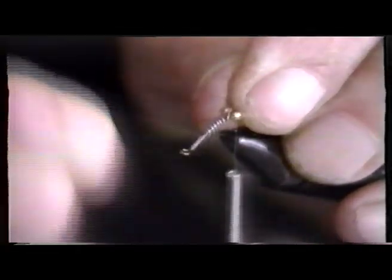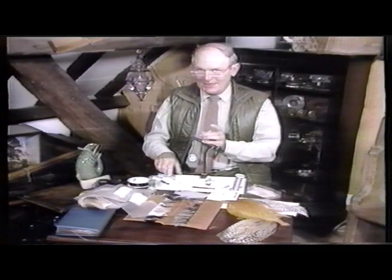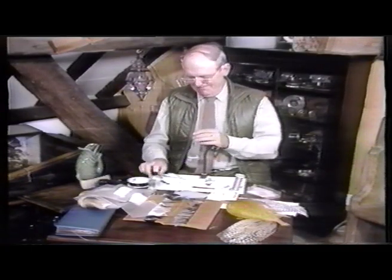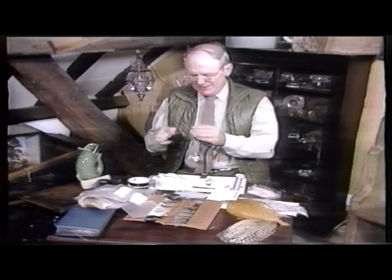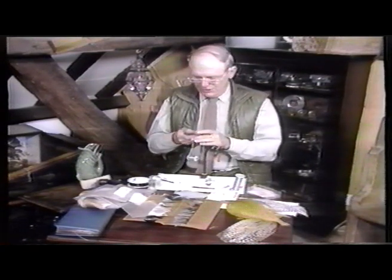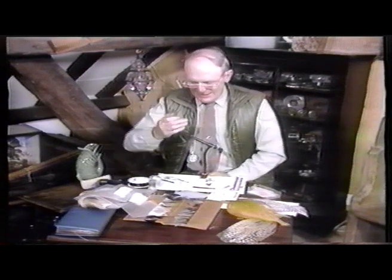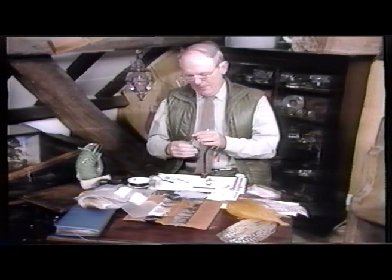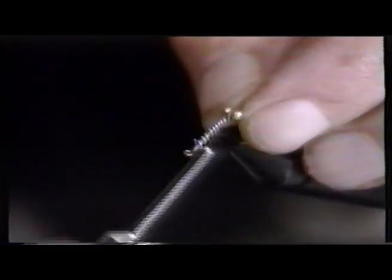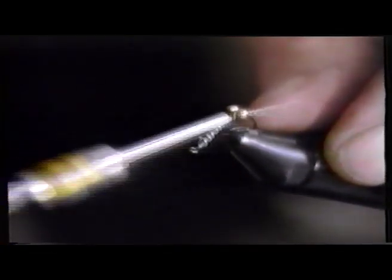Now the people will tell you that this immediately means your fly is going to swim upside down. Yes, it will. And that is an advantage in the case of the shrimp, because you fish the shrimp close to weed beds. And the fact that you reverse the fly tends to make it weedless. We secure that lead wire with a wrap of thread and bring it back.